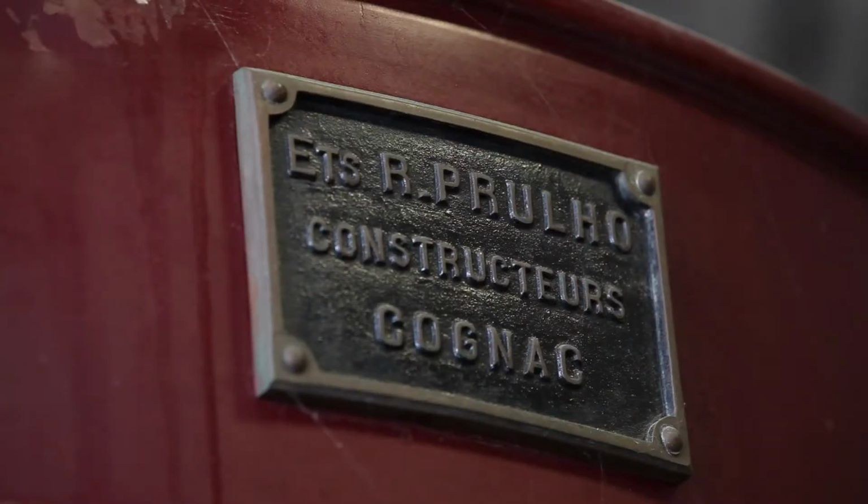Once that vapor hits the condenser, the cooling in the condenser turns the vapor back into liquid.